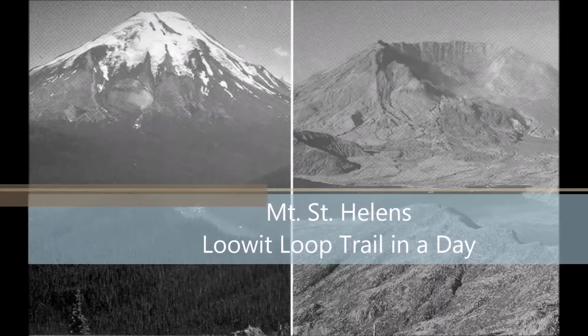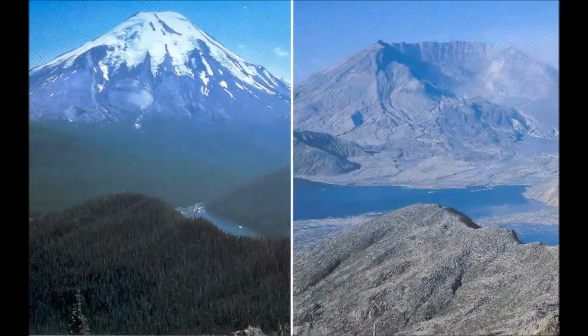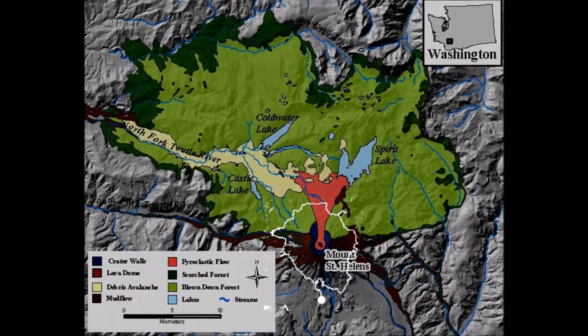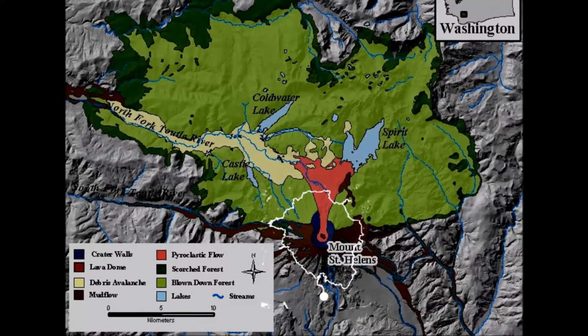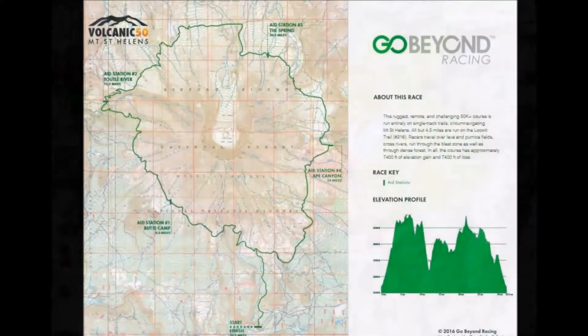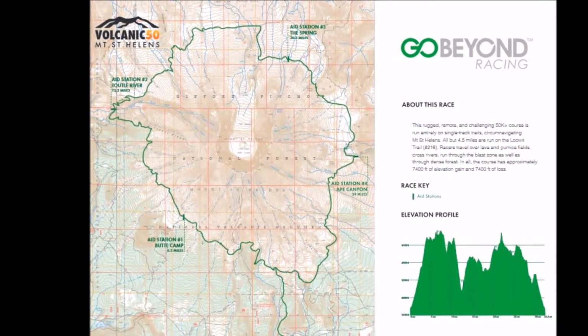Mount St. Helens erupted on May 18, 1980, forever altering the landscape. Now, 38 years later, April Craig and Zach Zabliskie set out on a quest to circumnavigate the volcano. The best way to accomplish this feat is via the Loowit Loop, which is a 28-mile trail around the base of the mountain. Many complete the Loowit Loop each year, and the Volcanic 50 allows many trail runners the opportunity to complete the circuit in a matter of hours.